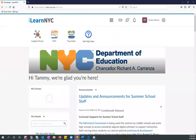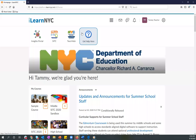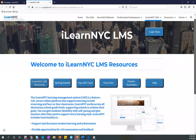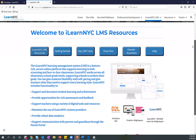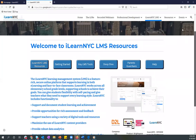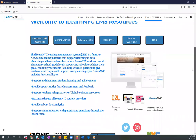And then if I head back, I also want to point out some of the things within the Get Help Here option. So under Get Help Here, which is on your navigation bar, there's this Ilearn support link. If I click on that, it's going to open up another page, and this is managed, built and maintained by the iZone team. This is a really great tool as they've curated videos. They've posted their own specially created videos for NYCDOE teachers, so that you can learn about the most important parts of the platform, mostly through videos. So check that one out.